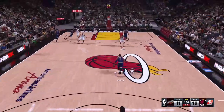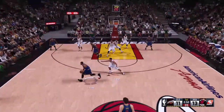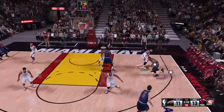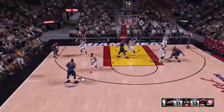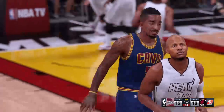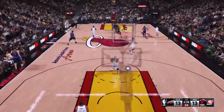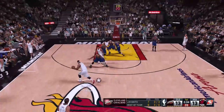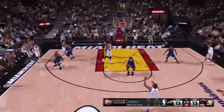The Cavaliers trailing. Irving kicks to Love. Cleveland moving the ball around. The drive by Smith. Good, and the assist goes to Irving. Putting you in. Let's go. And it's 7 points for Smith. This is exactly what J.R. Smith can do when he's on a hot streak. Put fear into the opponent.